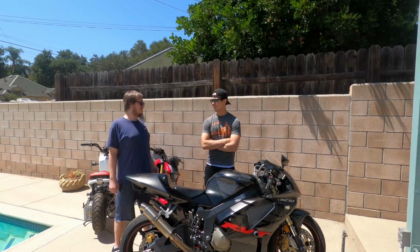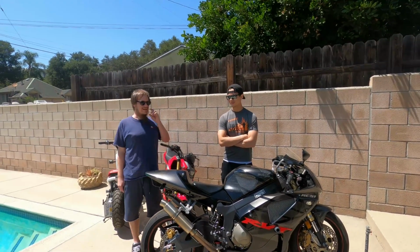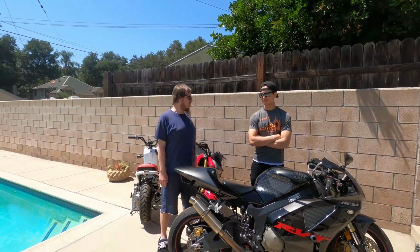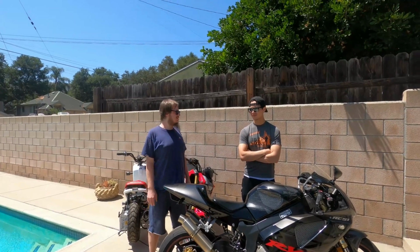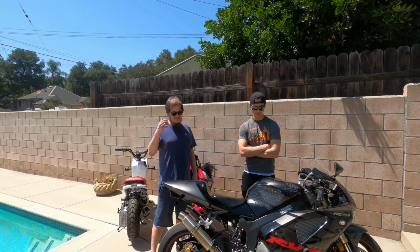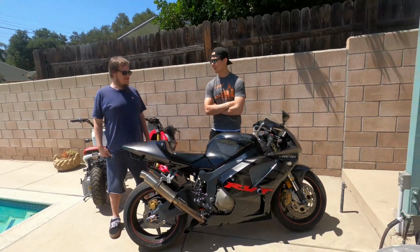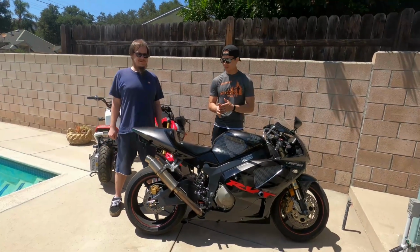KTM reliability is very questionable. I really wanted a KTM RC390, and I've actually seen a lot of them on Facebook Marketplace with blown engines. I've never seen one of these. People just want more power out of them. I've never seen a blown engine on an RC51 that wasn't hyper race tuned, like a race bike. So the reliability is top notch.